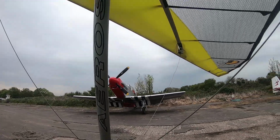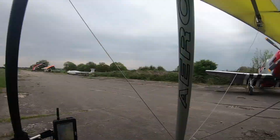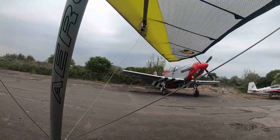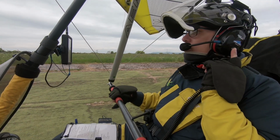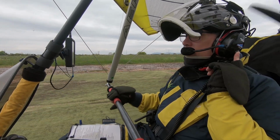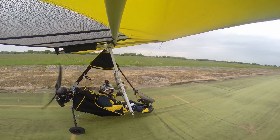Oh, look at that. Look at that. I'll have to get the name later. Can't work out what it is, but it looks amazing. Darley Moor traffic from Golf Lima Romeo departing on runway 19, Darley Moor. Okay.